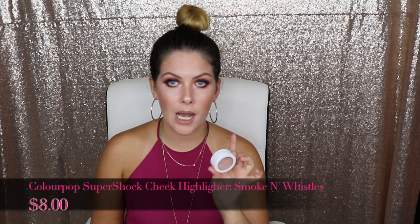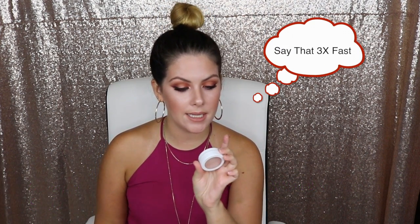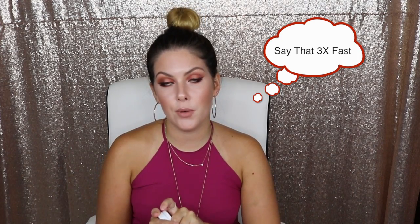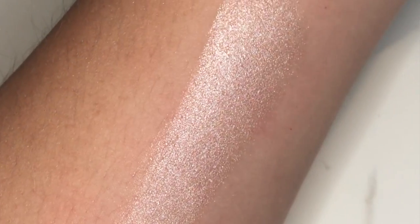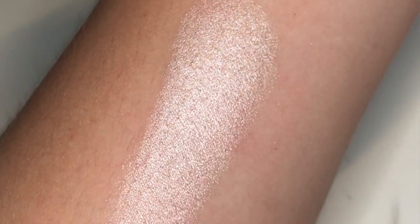This is the ColourPop Super Shock Cheek Pearlized Highlighter in the shade Smoke and Whistles. This is more rose gold, looks like in the pan, but I put this on first and then I'll layer it with Soft and Gentle, and that's what I've done today. And you can see that it's given me this really nice glow.